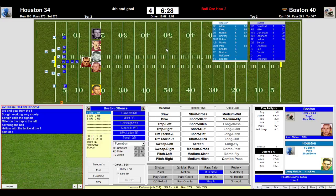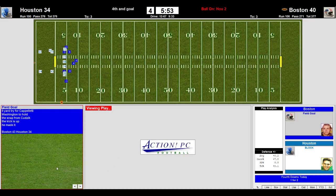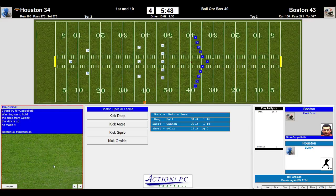And we're going to kick the field goal and go up 2 possessions. With 6:28 to play, here comes Gino Cappelletti and the field goal team. We'll take the slowdown off. Here comes Cappelletti. 99.5% chance of making it. The holder is Washington. The snap, the place, the kick, and Cappelletti puts it right down the middle. The Patriots are up 43-34. That's a 9-point lead. That is a 2-possession game with 5:48 to play.